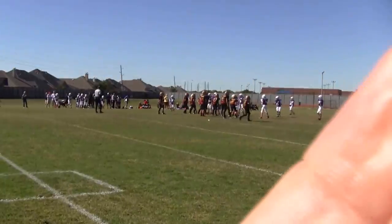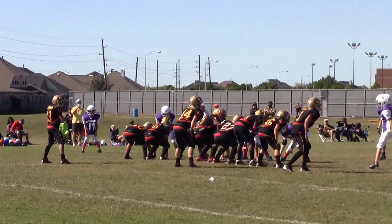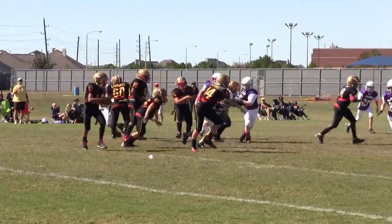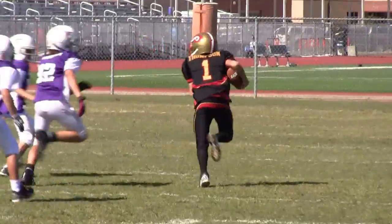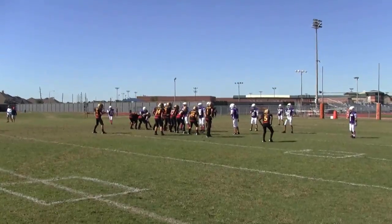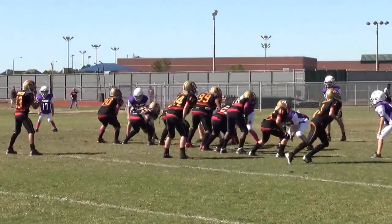Fourth down. Fourth and 9 on the 50. First down. First and 10 on the line. It looks like it's on the Falcon about 25.